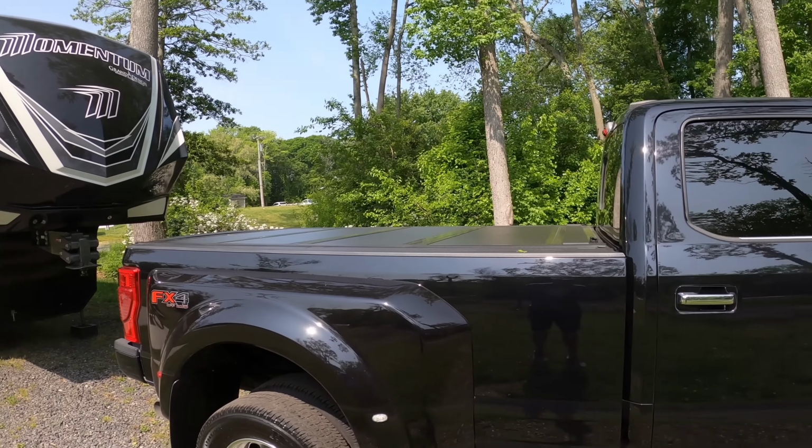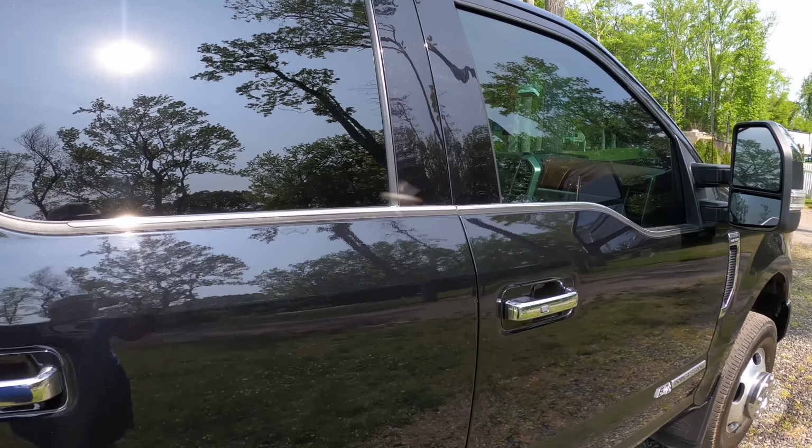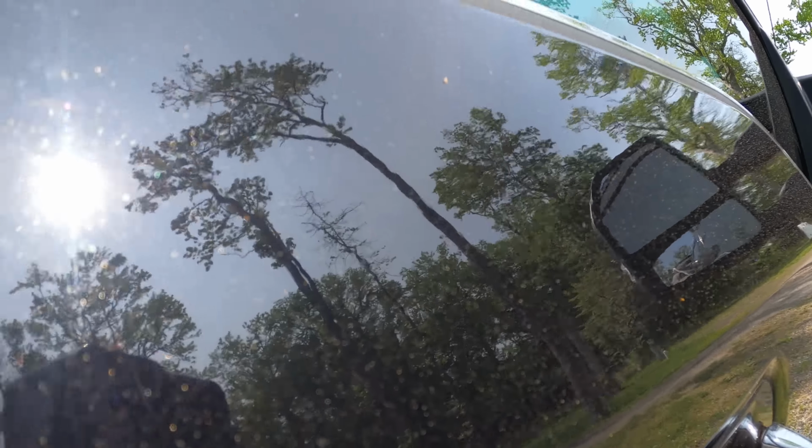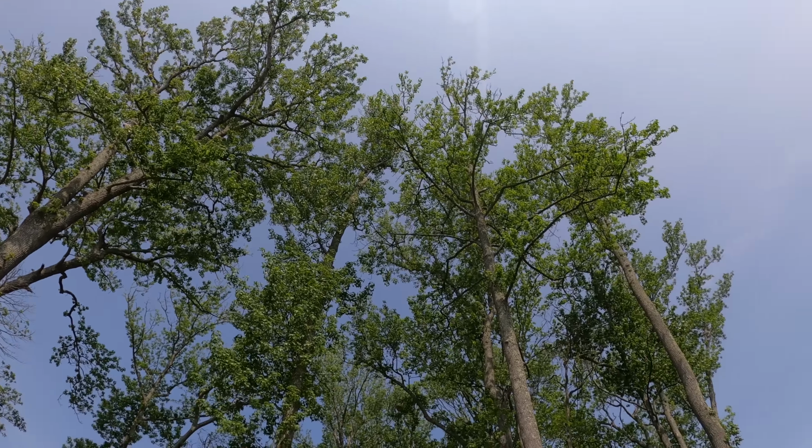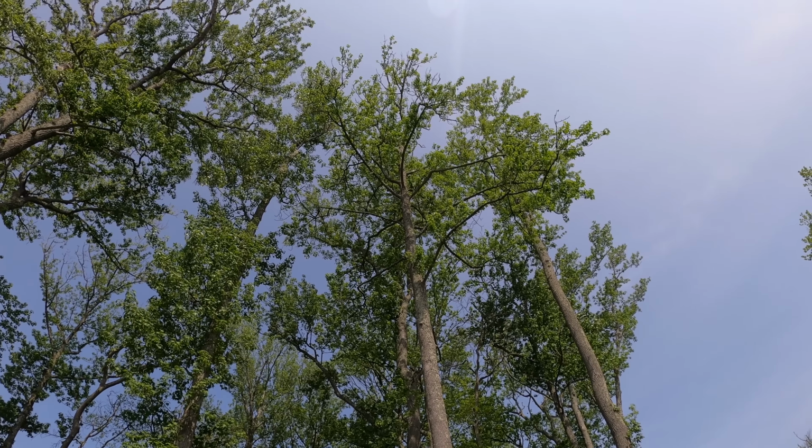But I will say the pollen here in New Jersey is something else. I used to think the pollen in Texas was bad, but whatever these trees are, it's pretty bad too. I think they're oak trees, but I could be wrong because they're different than the oak trees we have in Texas. They're definitely hardwoods and they definitely have a lot of pollen on them.